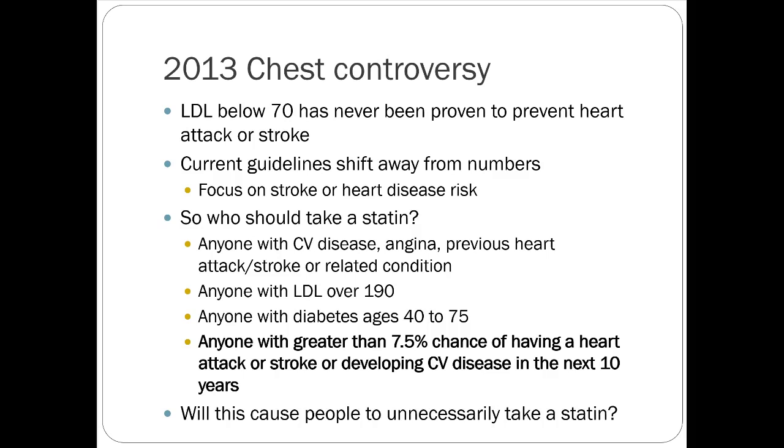The idea is that when the 2013 CHEST guidelines came out, you had these more aggressive goals that weren't proven. And these guidelines then said, well, let's shift away from the numbers and just focus on treating people. So we say everyone should be on a statin if they meet certain criteria. And some of this was pretty self-explanatory. I think most people would agree with the first 3 bullet points, nothing too crazy there.